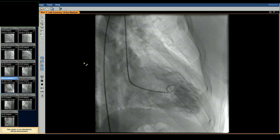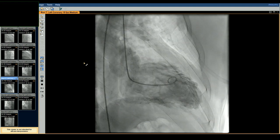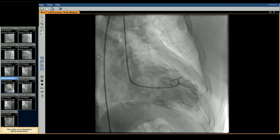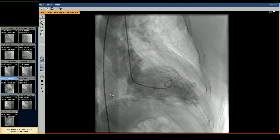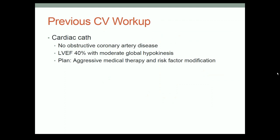So not a normal LV-gram, certainly not of quality for ejection fraction. You can guesstimate it at 40-something percent, 45. So let's go back to our slides. Cardiac cath, no obstructive coronary disease. And LV ejection fraction, I thought there were some regional areas. I'm not going to call it global. I thought there were regional areas. A lot of people can't see those. I think there are.